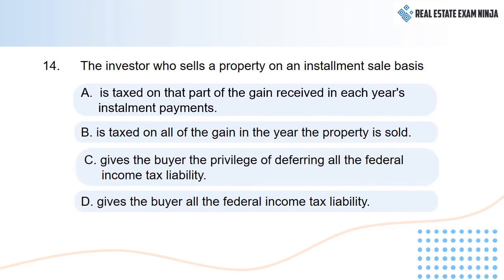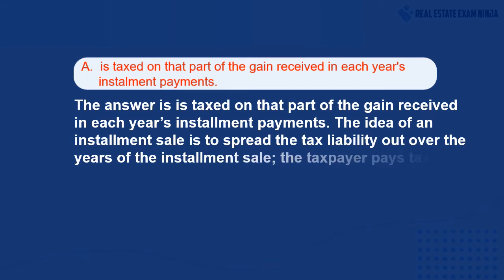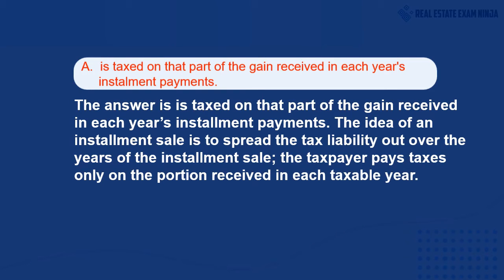14. The investor who sells a property on an installment sale basis A. Is taxed on that part of the gain received in each year's installment payments. B. Is taxed on all of the gain in the year the property is sold. C. Gives the buyer the privilege of deferring all the federal income tax liability. D. Gives the buyer all the federal income tax liability. The correct answer is A. The idea of an installment sale is to spread the tax liability out over the years of the installment sale. The taxpayer pays taxes only on the portion received in each taxable year.